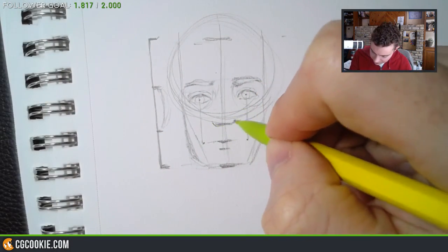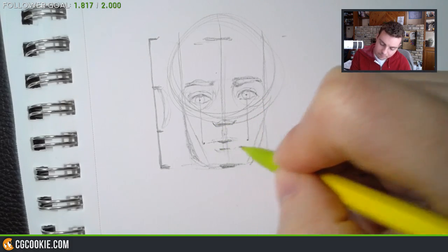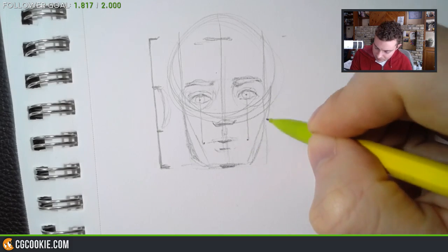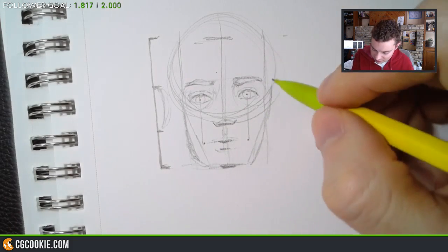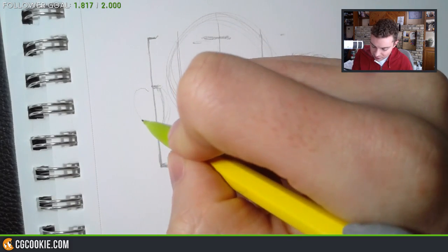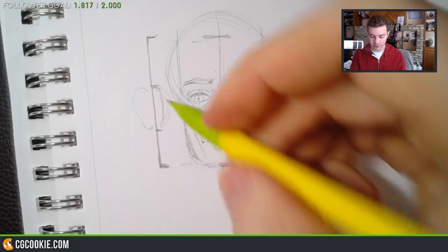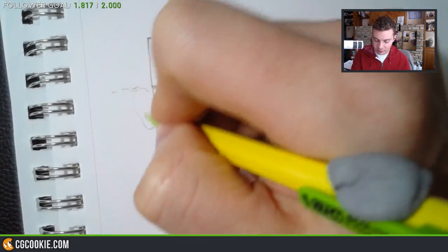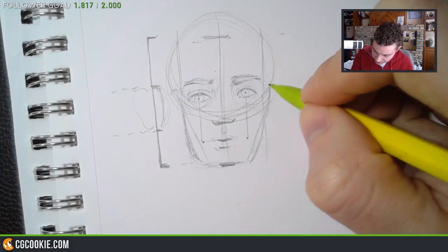Then from here, you can block out the rest of the shapes. And then the last general rule that I really like is the ear will also be within the confines of the second little realm here. So in this realm, we have the nose and the ear, which you might not know either. They're generally the same size and length. So the ear would also be, let me put it on this side.